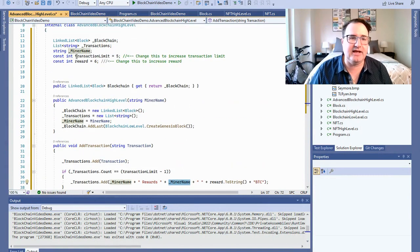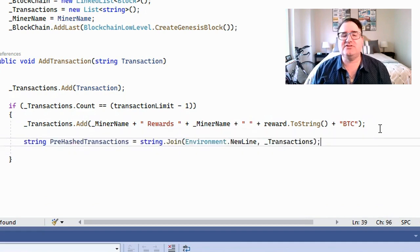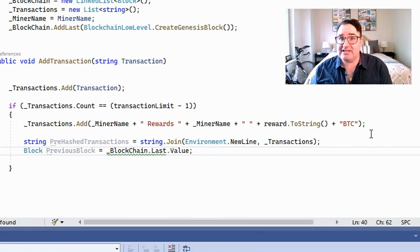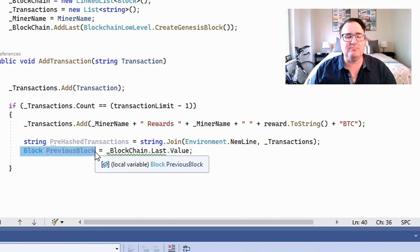And we're getting that miner name from up here. Now let's flatten all of those transactions. That way we have a single string that we're sending to the new block. And also, let's take a look at the previous block's value. Because remember, the next block always uses the previous block's hash as a seed. So let's take the last value in the blockchain and assign that to a new block just called previous block. This way it makes things a little more readable.